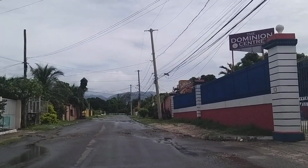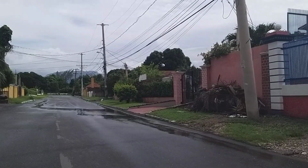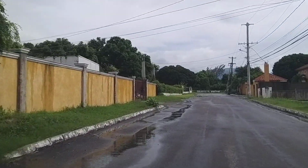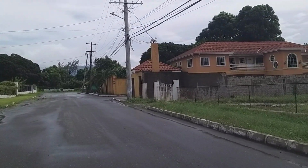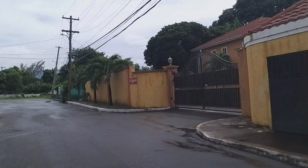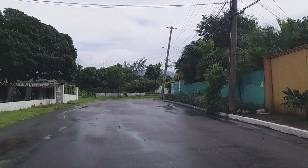So again, just showing you guys around the different neighborhoods in Kingston. Some of these communities are very quiet, very residential, very low key. Some of these streets you wouldn't go on unless you definitely have some business to do on it. And then El Gabriel apartment complex, we just passed it on the right.